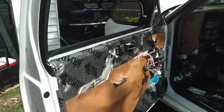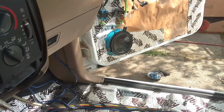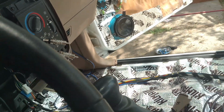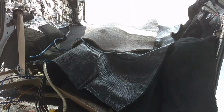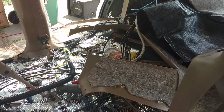Went around, did a little bit more kill mat, and Dave got all the coax set up for the RCAs there, which, yeah, that'll outlive the truck. That's some pretty heavy duty stuff. And yeah, we still have a mess in the cab, and we just started to lay down some jute padding and carpet, and that's going to be a nightmare. It's going to be a lot of fine trimming.